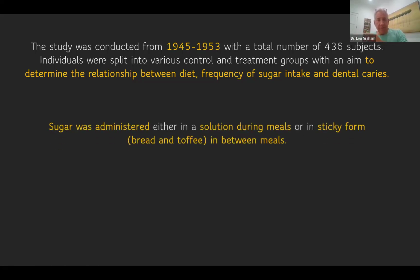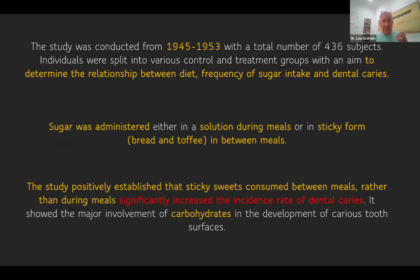Sugar was administered in a solution during meals, or patients were given bread and toffee in between meals. And the study showed positively that sticky sweets, which is what we would all believe, consumed between meals rather than during meals, had significantly higher incident rates of dental caries. And it showed the major involvement of carbos in the development of carious tooth lesions or carious tooth surfaces. Fine, we all know that. Great.